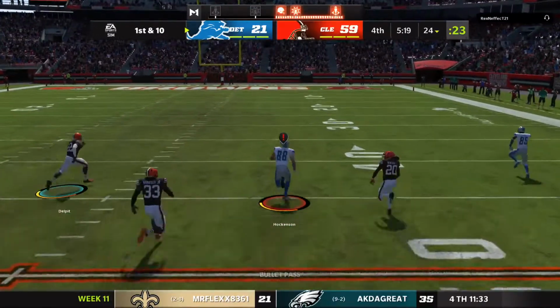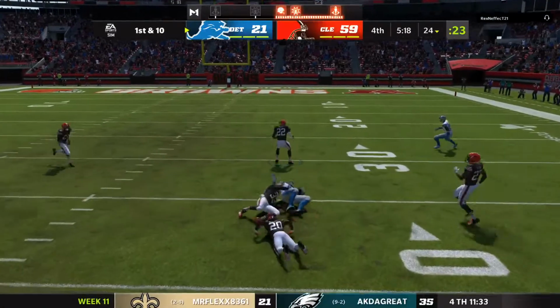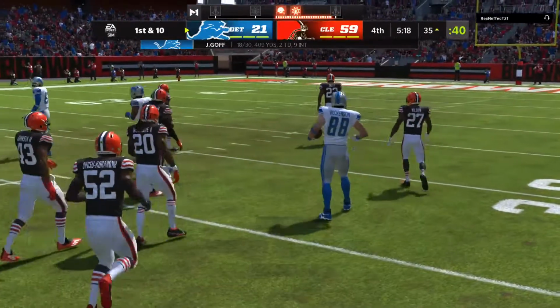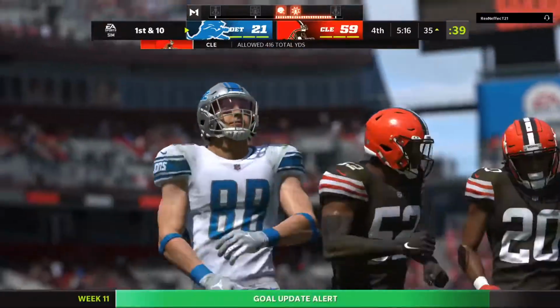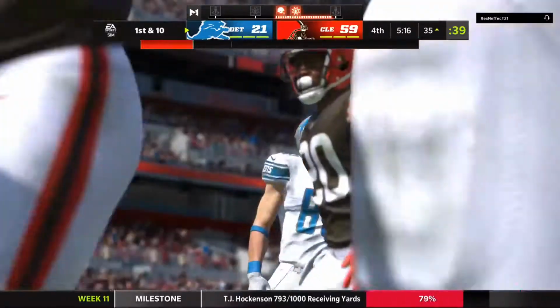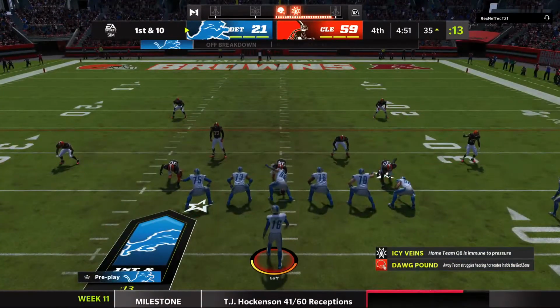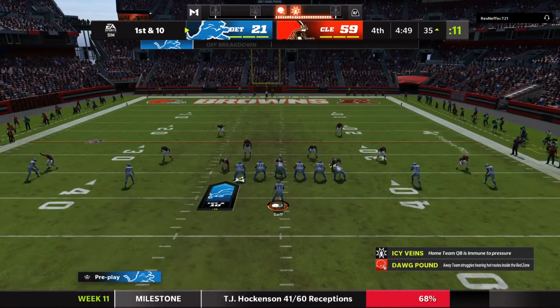That throw right side is complete here on the first play of the drive. And all the way down to the 35. A big change in field position there. That's 40 yards on the catch and run. So that changes things a bit. Here's a 1st and 10 all the way down at the 35.